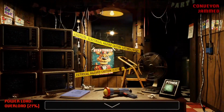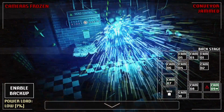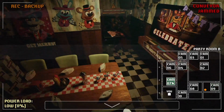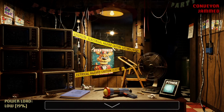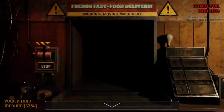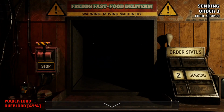Golden Freddy's gonna kill me now. Golden Freddy's totally gonna mess with me. Can I perform actions? Oh wait. Freddy's gonna totally get me.